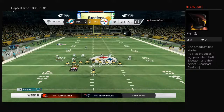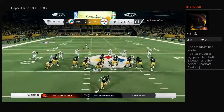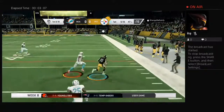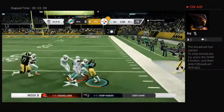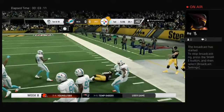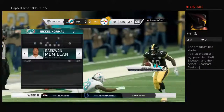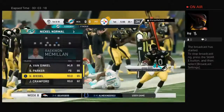1st and 10 out near midfield. Going right side is White. He's got the first down and more inside the 40. And finally taken down at the 35-yard line. The Steelers able to pick up 18 yards there.